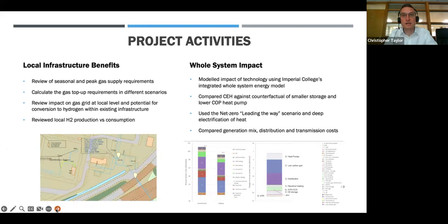So what we did was, in our scenarios, a gas boiler was available in some of the scenarios as a top up, and that allows us to balance what the installed capacity of the heat pumps is. And what we found was, in all of the scenarios we modeled, that the existing gas grid would be sufficient for conversion to 100% hydrogen within the future.